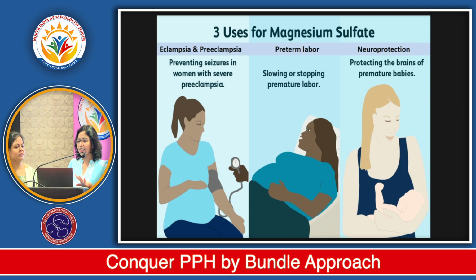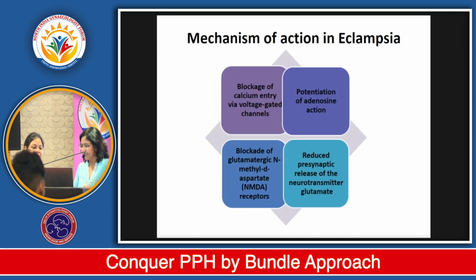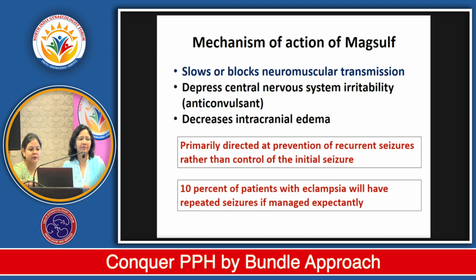So Divya, could you highlight the various uses of magnesium sulphate in obstetrics? It is mainly used as an anti-seizure medication, especially in pre-eclampsia with severe features and eclampsia. Apart from this, we have the neuroprotective role of magnesium sulphate for preterm babies, and tocolysis action also.